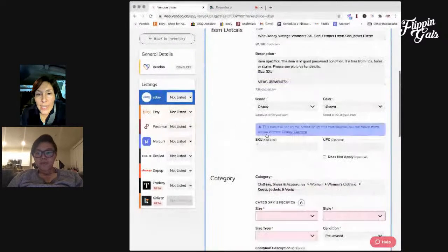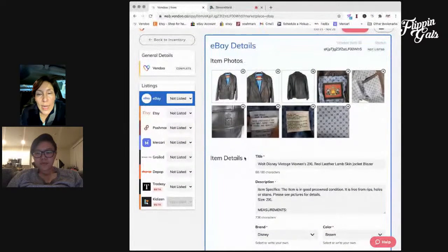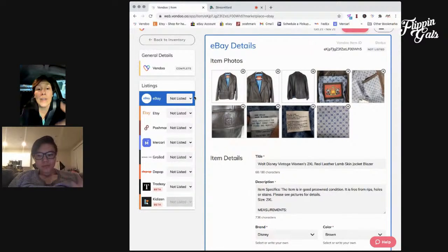Sorry, Michelle, I'm going to jump in really fast. When you linked everything, on the screen, on the left-hand side, there's a list of all of the platforms that Vendoo gives you access to, correct? Yes. And then you can tell by the default drop down menu that says not listed, meaning you can list on there because you have an account linked to that platform. Is that correct? Yes. Excellent.